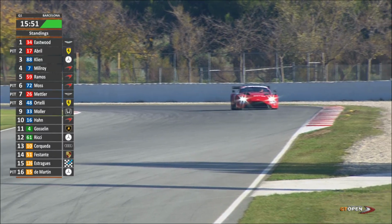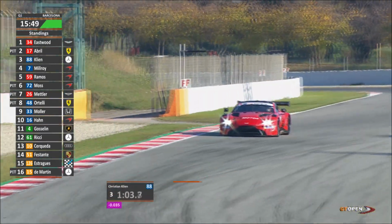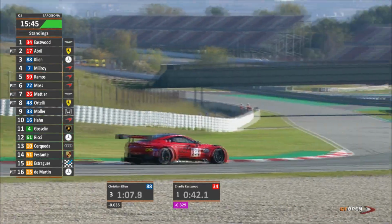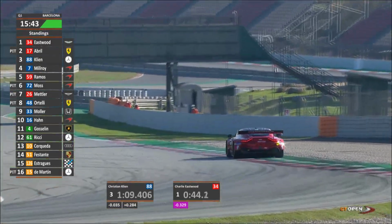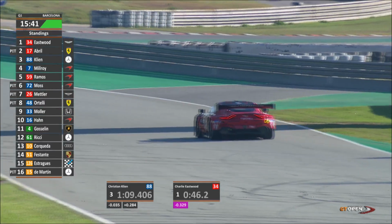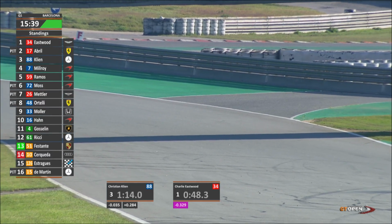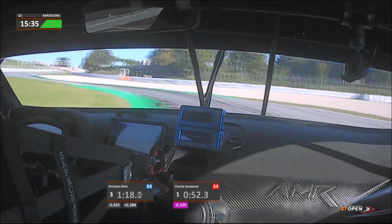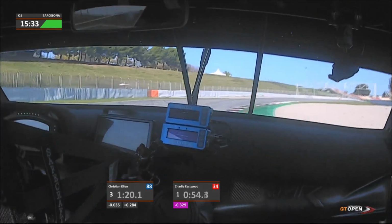I'm wondering if that's how they're changing the weight distribution, but it does look a bit aggressive every time it hits the brakes. It looks aggressive, but it's going to be, as I said in Spa, an even more aggressive approach from them. They've kind of got nothing to lose, really, when it comes to the championship.